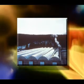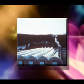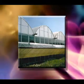Air-inflated double-layer polyethylene greenhouse covering systems were quickly and widely adopted worldwide, primarily due to the relatively low installation costs, adequate light transmission, and significant insulating properties. Today, more than half of all greenhouses worldwide use this system.